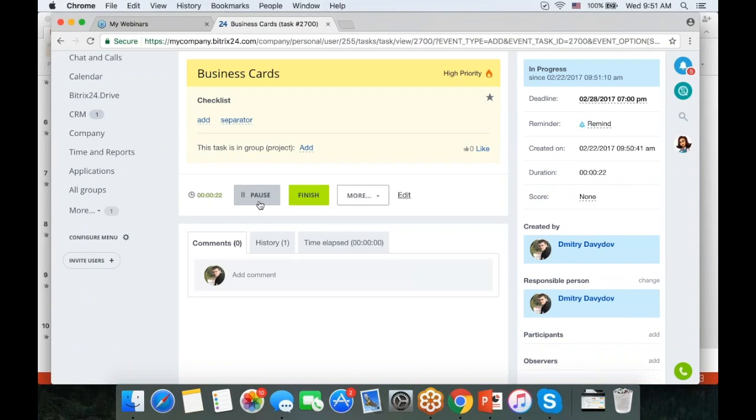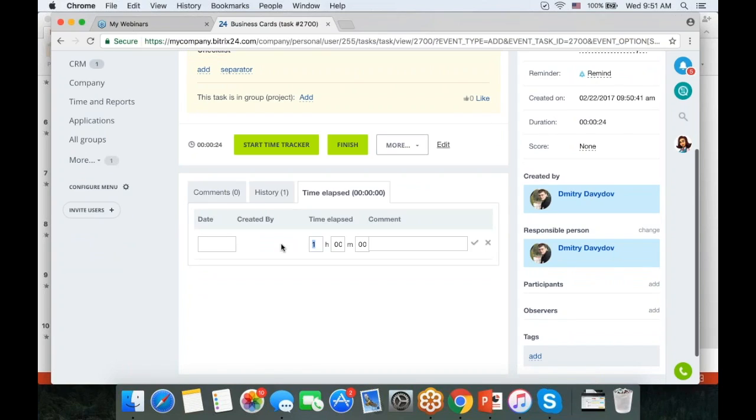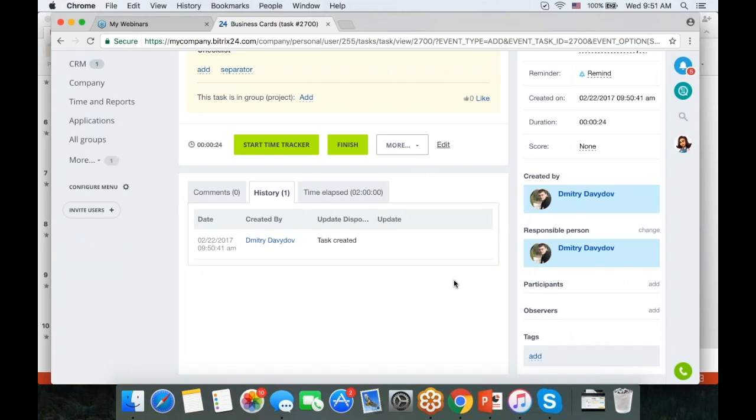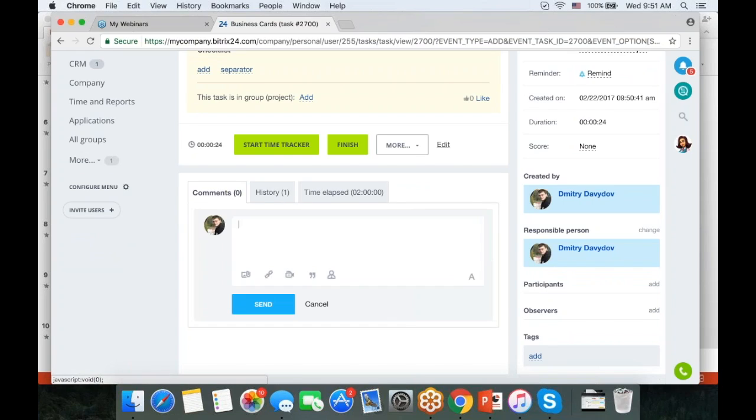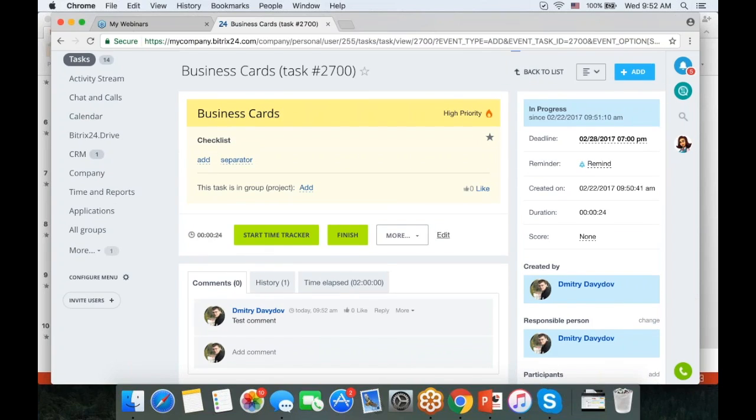I'm showing you how automatic time tracking works, but we do have manual time entry as well. So if I want to add 2 hours, I can do it here, and 2 hours will be added manually. The entire task history is stored here. Anytime anything happens with this task, it's logged. And of course, I can add task comments as well. Okay, so that's the basic task form. Now let me show you the advanced task form.